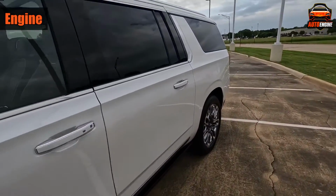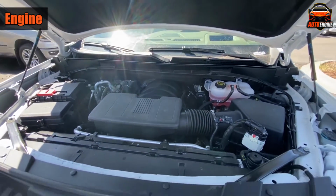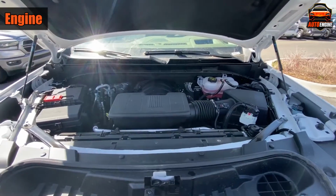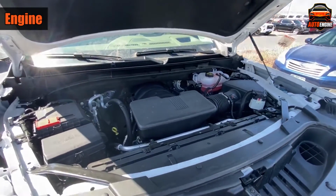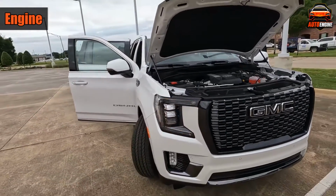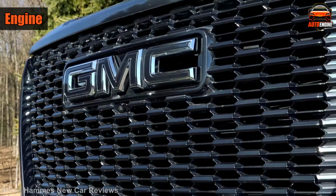The third engine comes with a 6.2-liter V8 that produces 420 horsepower and 460 pounds of torque. The engine is powerful but less efficient, with a fuel economy of 14 mpg in the city and 20 mpg on the highway. All these engines come with a 10-speed transmission, a 24-gallon fuel tank, and you can choose between two-wheel drive or all-wheel drive depending on the trim you pick.